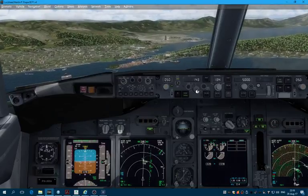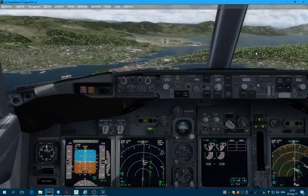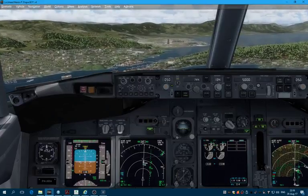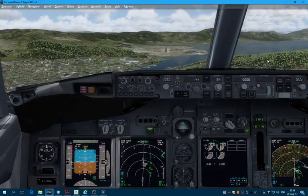Landing checklist. Engine start switches, continuous. Speed brake, armed. Landing gear, down. Flaps 30, green light. Automarker. Landing checklist cleared. Check.